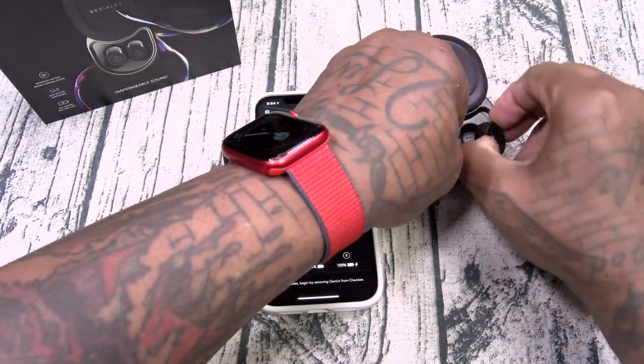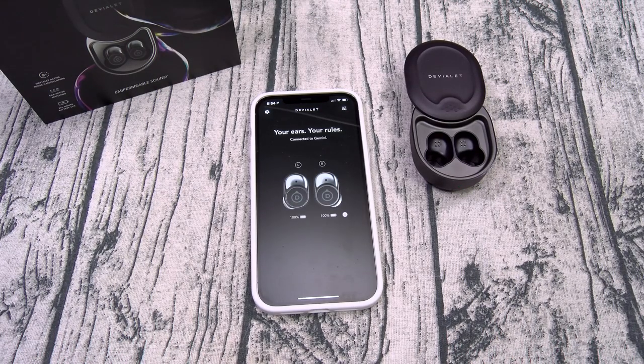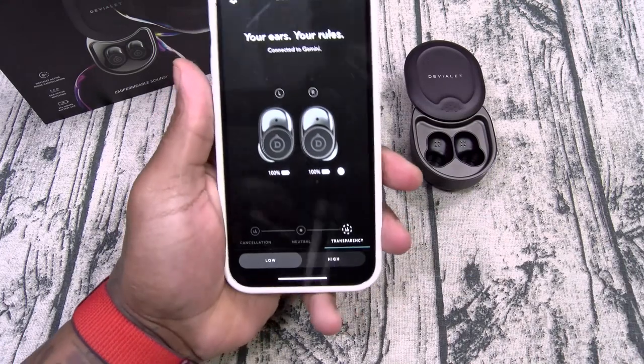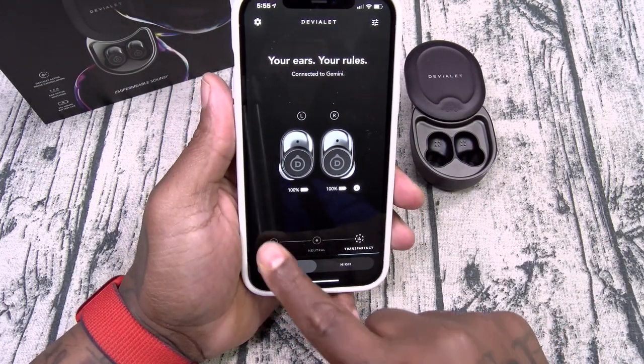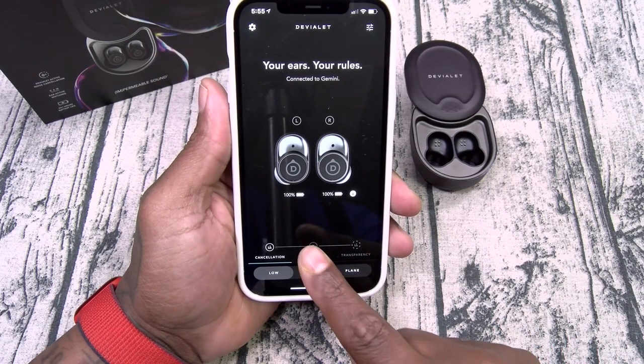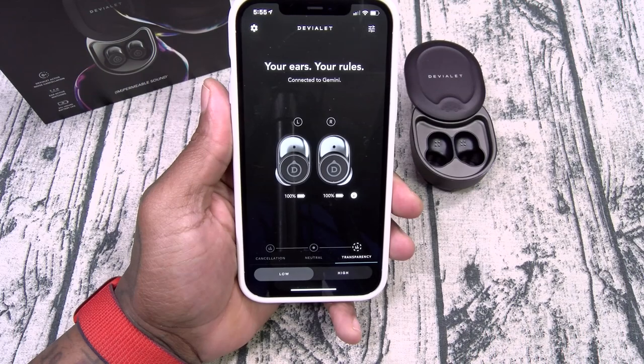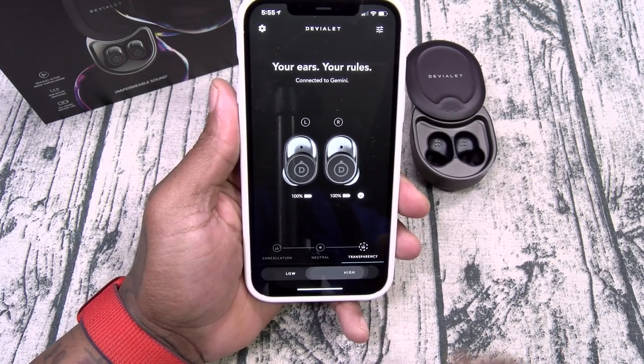Now let's put the earbuds in, and it should give you some more features. Okay, let's get them nice and snug. Now once you put them in your ears, you get 3 levels of noise cancellation. So you got low, high, and plain. You got neutral mode, and you got transparency. Now, 2 different levels of transparency, low and high.